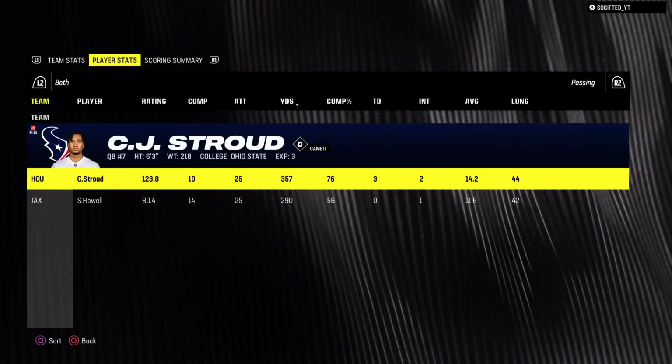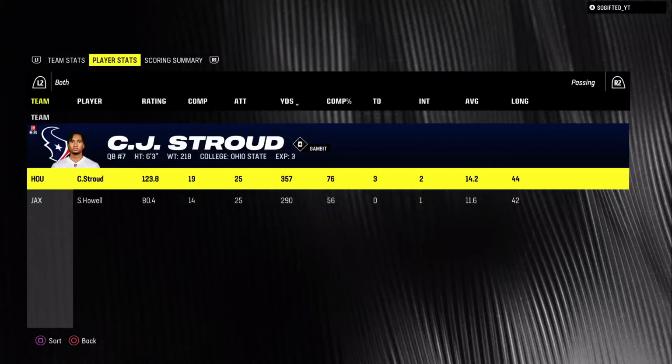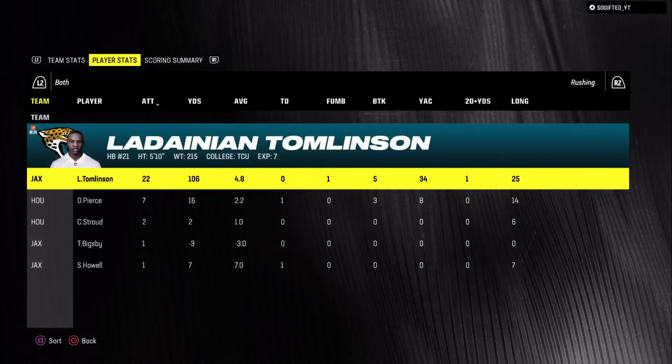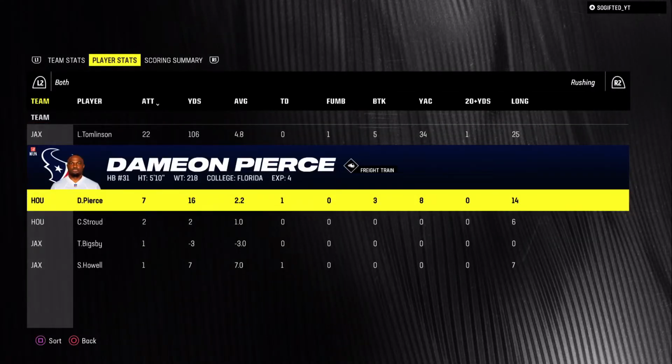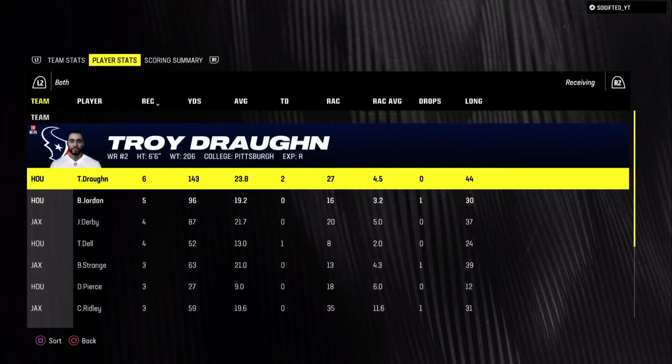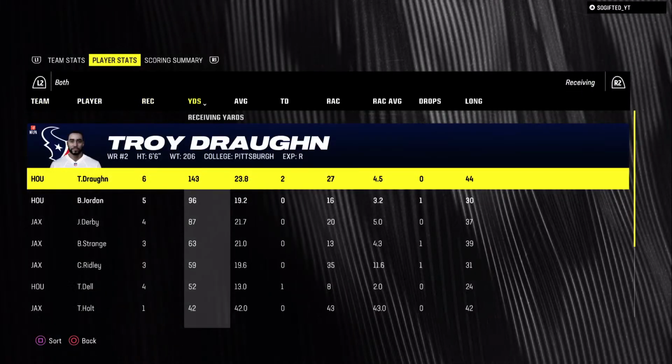So for the Texans, they did what they needed to do. They split their first 2 road games of the year, and they will head back home next week. Meanwhile, for the Jaguars, they'll drop to 0-2, and they will try to get back in the swing of things next week on the road.